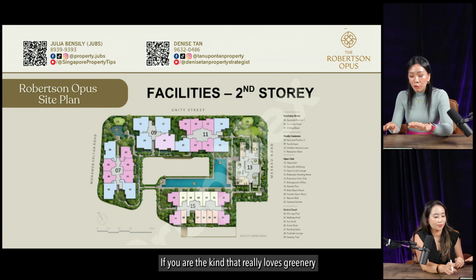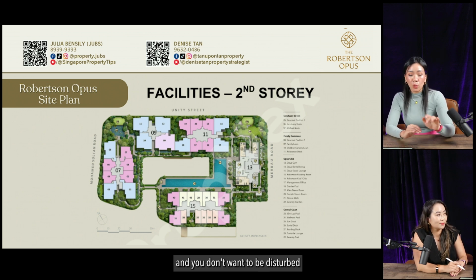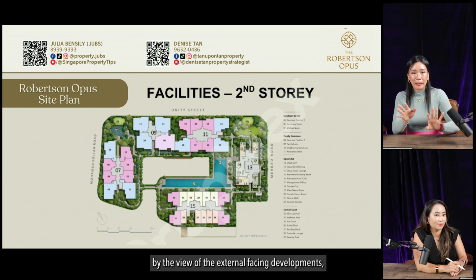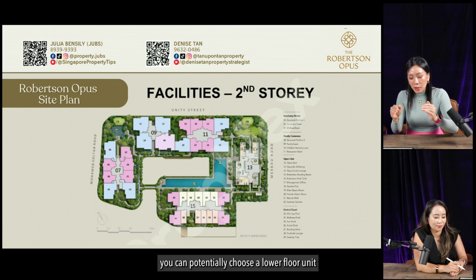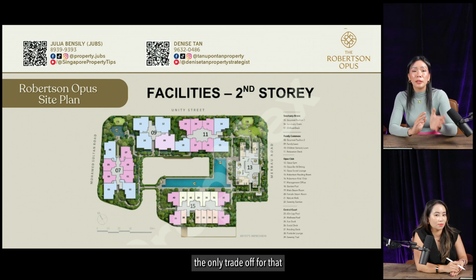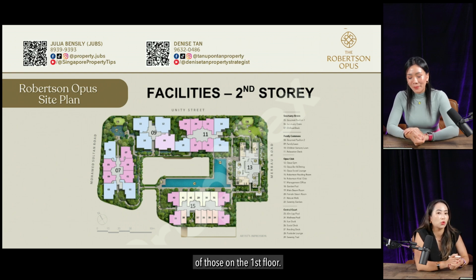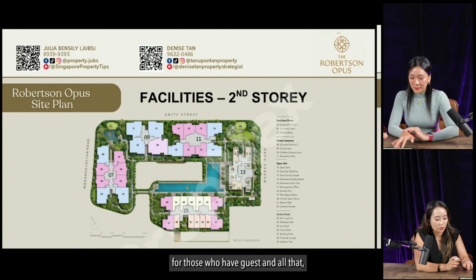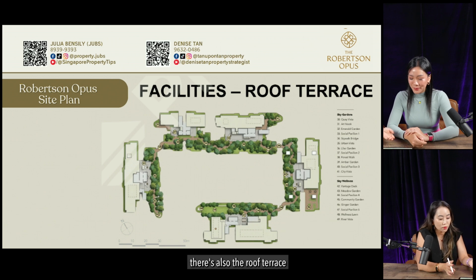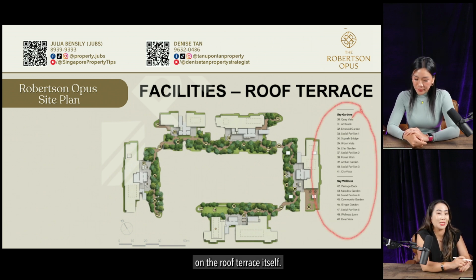If you are the kind that really loves greenery and you love a good view and you don't want to be disturbed by the view of the external facing developments, you can potentially choose a lower floor unit and get a good view. But of course, the only trade-off for that is that it may not be as quiet. Yep, it could be noisy depending on the tenant mix of those on the 1st floor. And next, for those who have guests, there's also the roof terrace for you to head up to. There are also some facilities on the roof terrace itself.